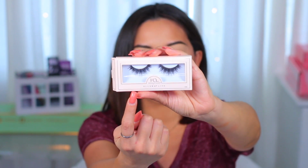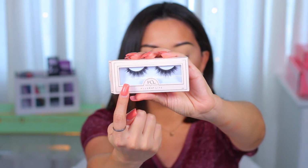As you can tell, these are longer in the center of the eyelash, which I think is what works for my eyes the most. It's not over dramatic, but it's not natural either. It's just right in between. It's like the perfect balance.